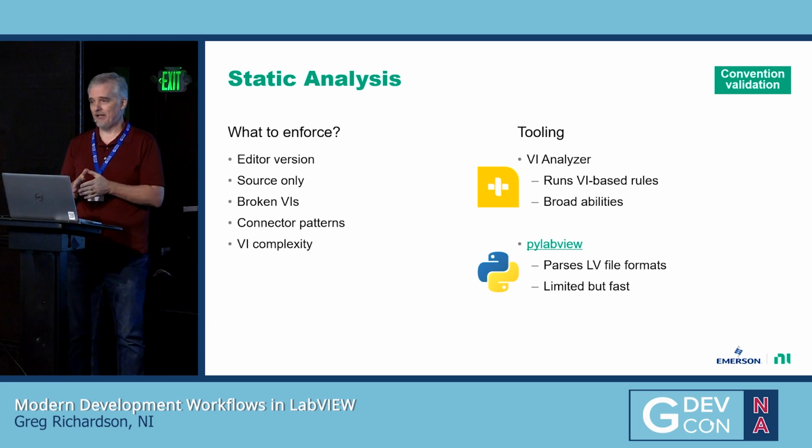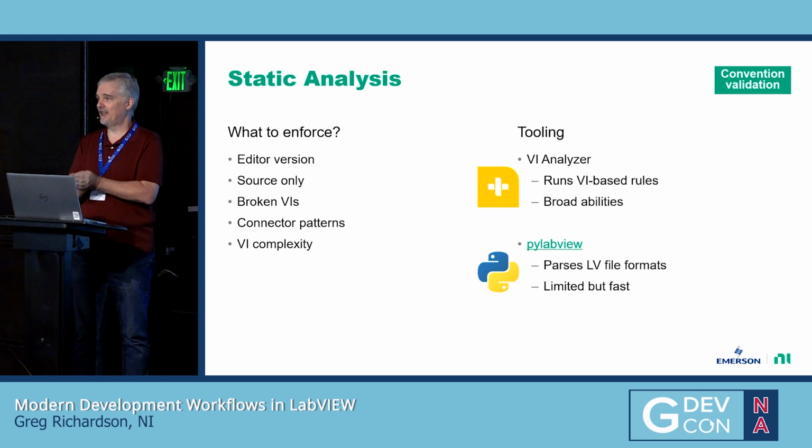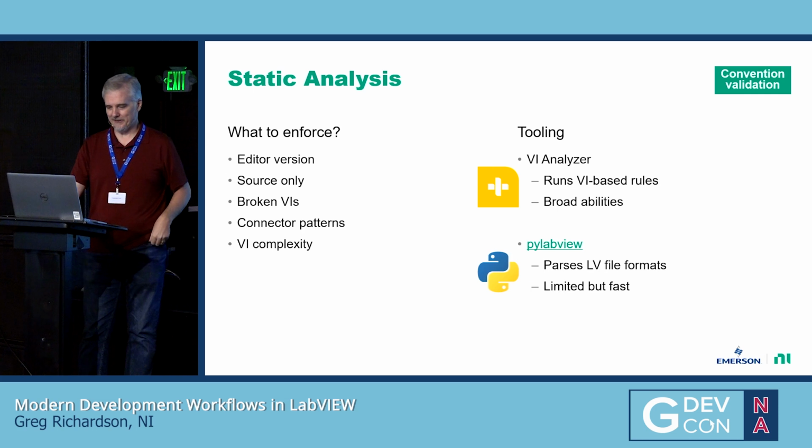Again, this is not made by NI, but it is used by NI. So we have a vested interest in keeping it working. So don't be scared off by the fact that we didn't create it. I would expect it to stay working.